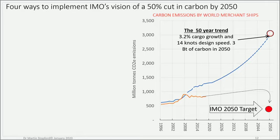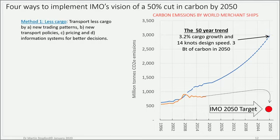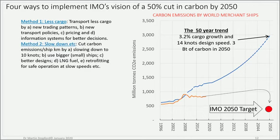There are 4 ways to implement IMO's vision and to close that gap. The first is less cargo, and I'll go into this more in a minute, but I think a lot of people are coming round to the idea that pricing could be very important here. We've got to slow down ships. This has already happened. A lot of the fleet is slow steaming. We also need to fine-tune existing technology because we haven't got anything to replace it with immediately. So we have to do a very good job of slickening up and smartening up today's ships. And we need to design them for the conditions in which they'll be trading.